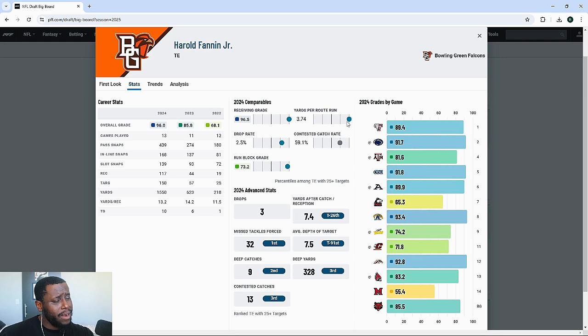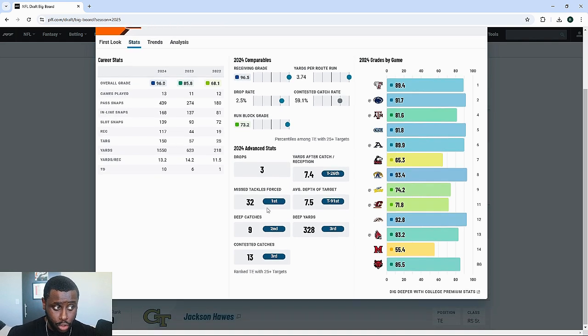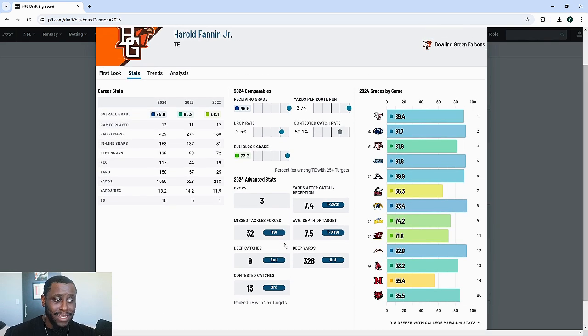I could be wrong, but I'm pretty sure I'm not. Drop rate at a 2.5%. Once again, lower than receivers. Contested catch rate at a 59.1%. Run block rate at a 73.2. 3 drops on the season. Missed tackles forced, first for tight ends at 32.